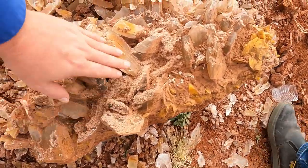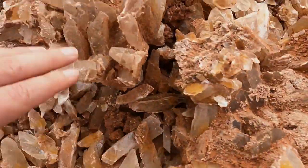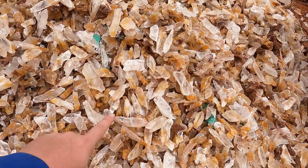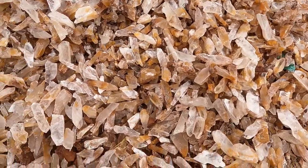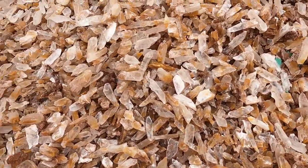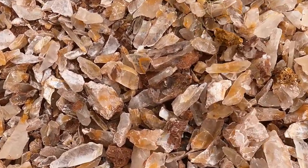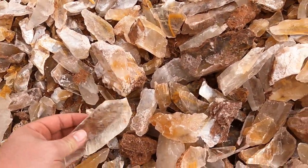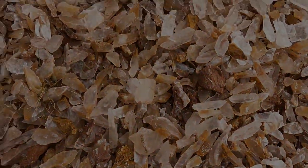Beautiful, big selenite crystals. And these have phantoms in them, these little yellow phantoms. All right, take a look. Let me know if you see any selenite anywhere. You can see some of the growth patterns in it, and so many of these have these beautiful yellow phantoms.